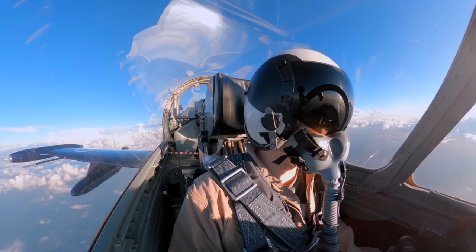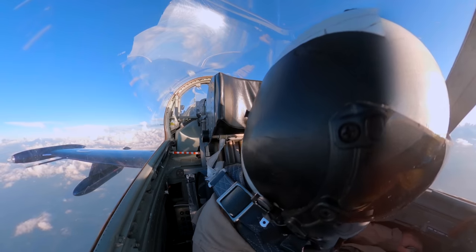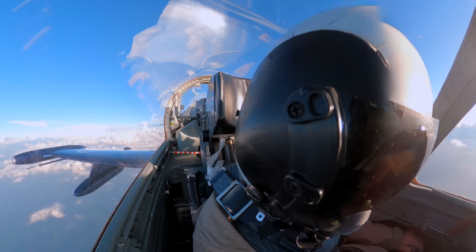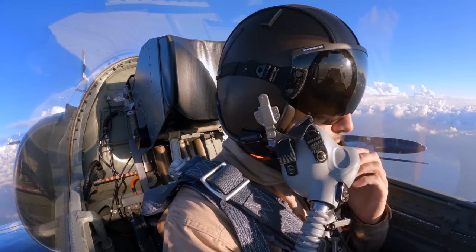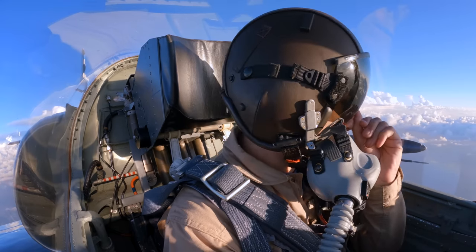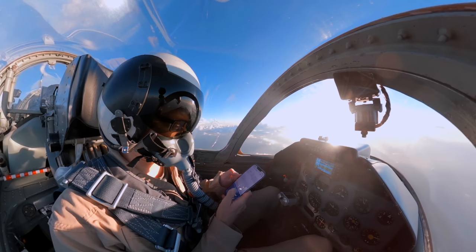139 Lima, descend at pilot discretion to maintain 6,000. La Crosse altimeter 2984. 2984, discretion to 6, 139 Lima. We're 13 minutes out. What's our mileage? 73. Yeah, let's just hold Mach 0.6 all the way down.